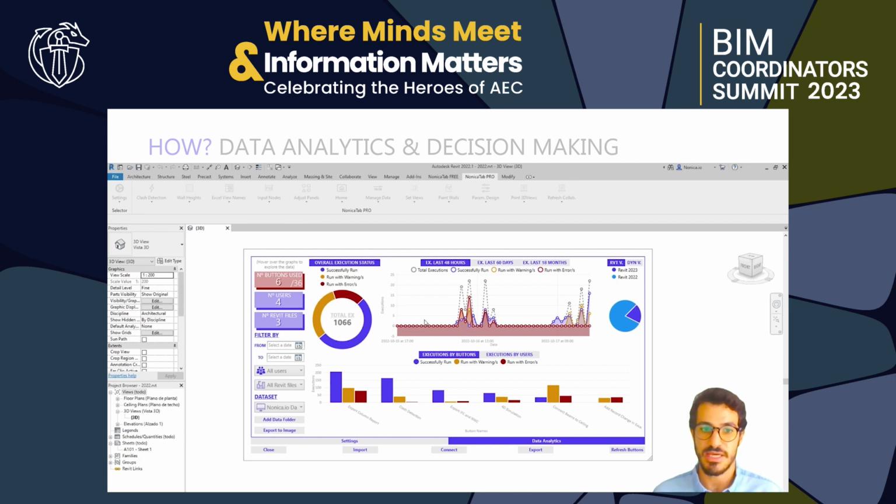As you can see, we have 4 graphs. The one in the top left shows all the executions. It basically gives you an overall idea of the different executions made across the team, how many errors and warnings were raised, and how many times it was run successfully. Then at the right, we have the timeline, which enables us to keep track of how the automation strategy was evolving.